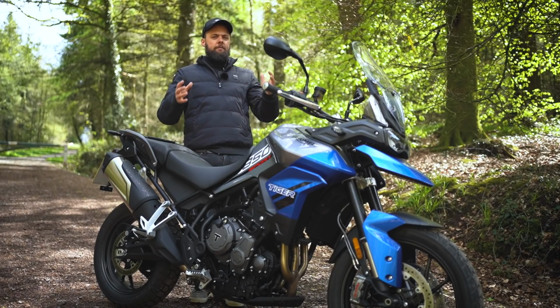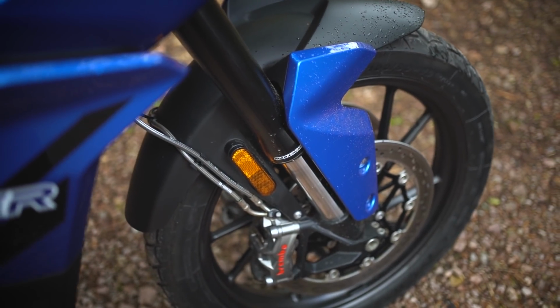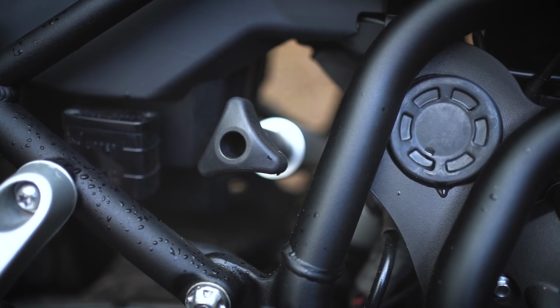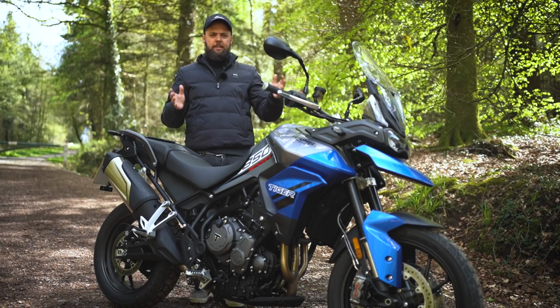Now, in terms of suspension, this is where you start to get a bit of differentiation between all the models. So on the 850 Sport, you've got a Marzocchi upside down fork. There's no adjustability there, and then a Marzocchi shock at the rear that has a preload adjuster with a remote knob, which is great if you do have a passenger that hops on and off. You won't need to get your tools out in order to adjust it, but otherwise it's a pretty simple setup.